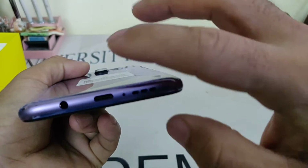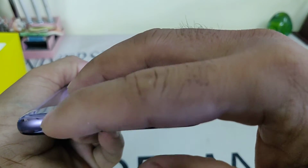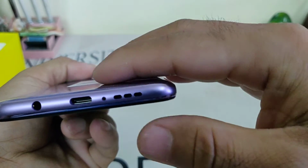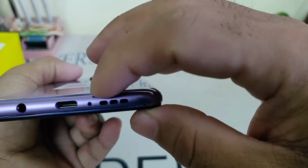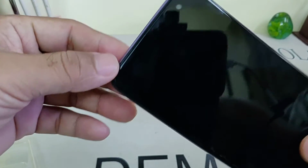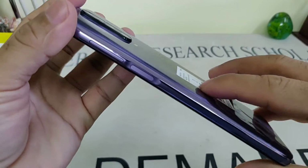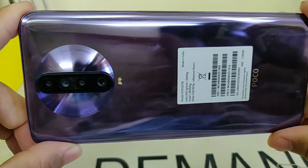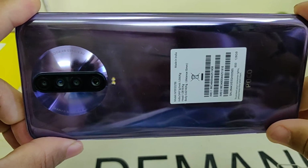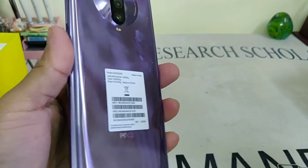At the bottom, this is a microphone. It's a dedicated one. It has a Type C port, and here is a speaker and another microphone. And here is also a good speaker grille, with a texture. That's all. See, the beautiful Poco X2. Very good. That's all for today's unboxing.